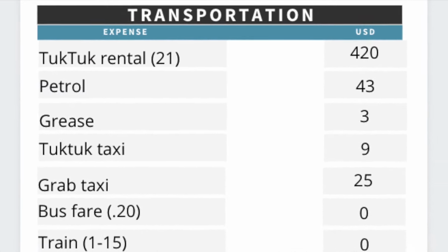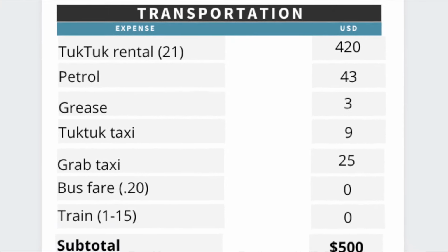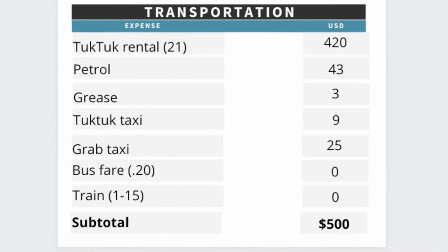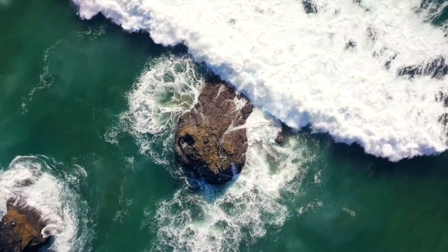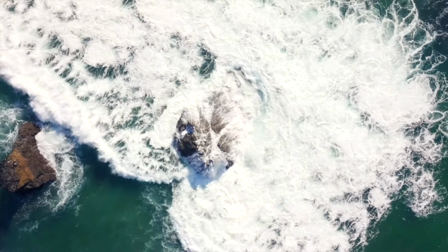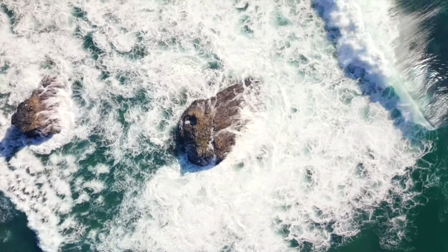$466. The only additional transportation costs that we incurred during our trip was when we arrived in Negombo and had to take an Uber to Colombo, and then also what we spent in tuk-tuk taxi rides. The grand total of both of these came out to being $34. This brings our entire transportation costs for the whole trip, which was quite long, to be 500 US dollars.